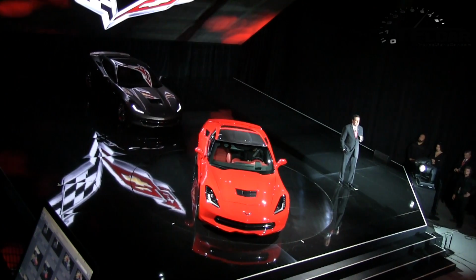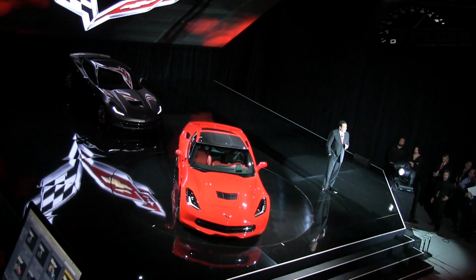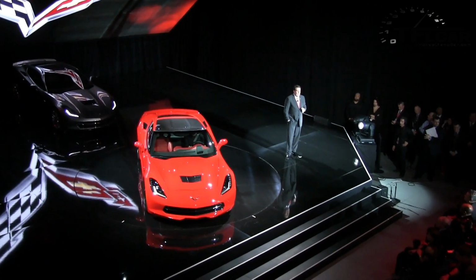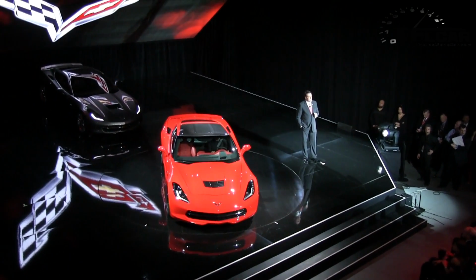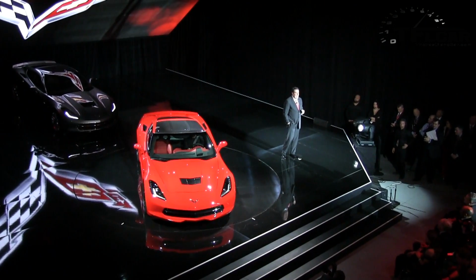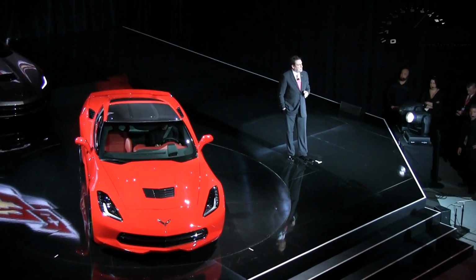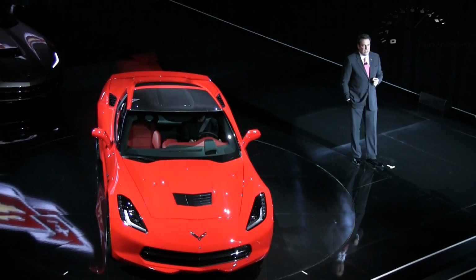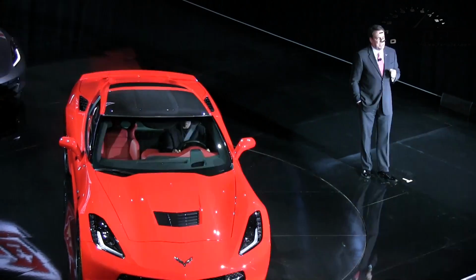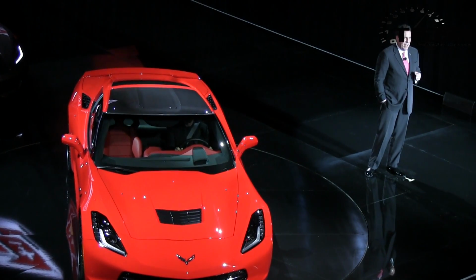Its presence, its performance, its history and heritage, everything it stands for has always raised the hair on the back of my neck. And I know that I am not the only one in this room who feels that way. Since 1953, through the good times and through the bad times for this company, there was always Corvette, demonstrating what it means to win, to be the best. And now, as we continue to bolster Chevrolet's best lineup ever, here comes the best Corvette ever.